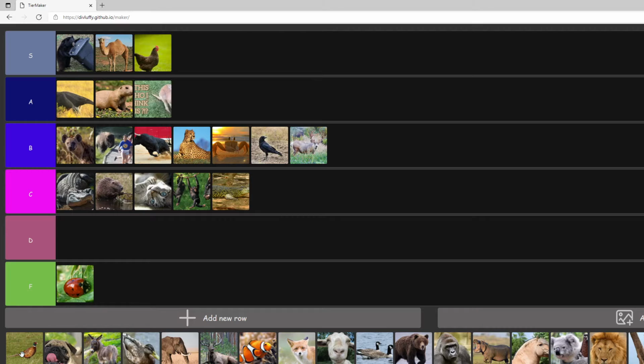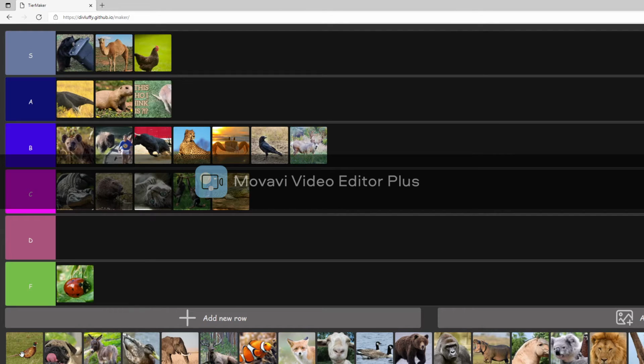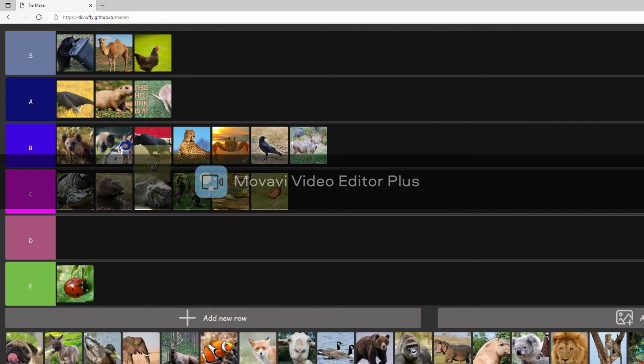And we call them ditch chickens where I'm from. The people I hunt with call them ditch chickens because they live in ditches. That's where you find them a lot, on the side of the road in the ditch. And they taste like chicken. We're going to put them in A tier.